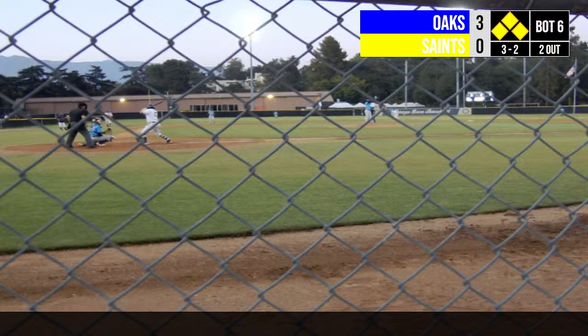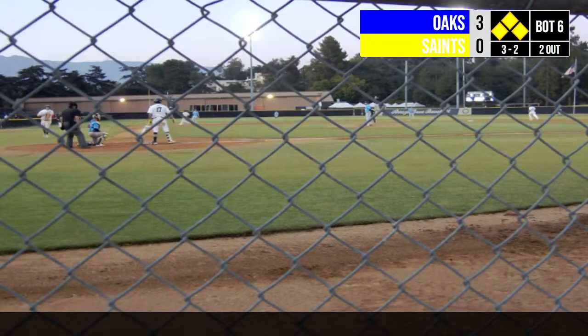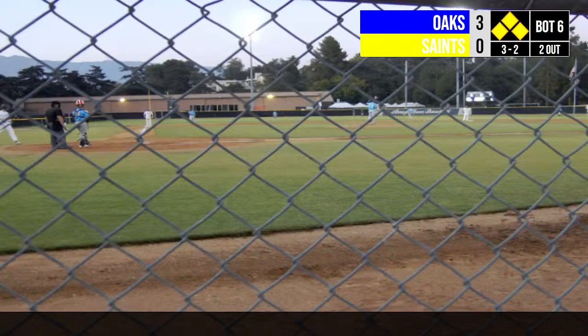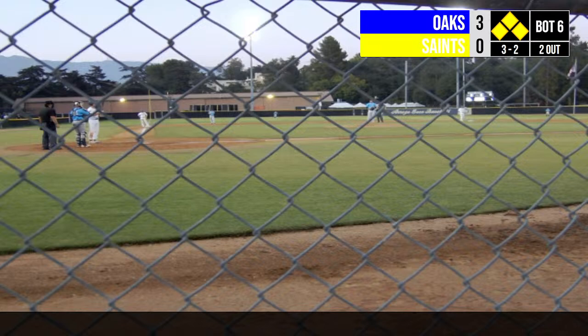Runners will be going on this pitch. Here's the payoff, 3-2. Enright takes ball 4, and with that, the Saints are on the board. It's now 3-1 Oaks. So now the go-ahead run is Enright at first. Yeah, that's now 3 consecutive walks between Caceres and now Thrift. That run belongs to Caceres, though. And so that'll now bring up Jax Ryan.